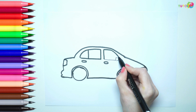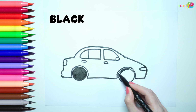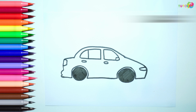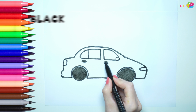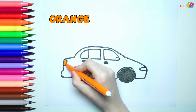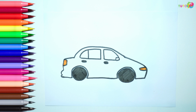It's time to color it. The wheels are black. Black. Lights are orange. The car is blue.